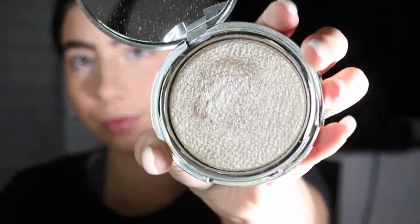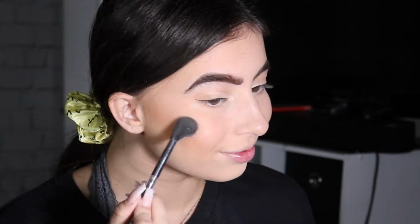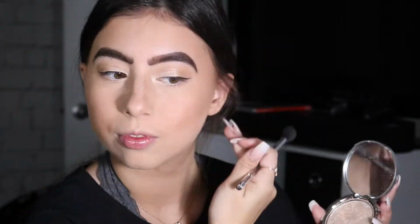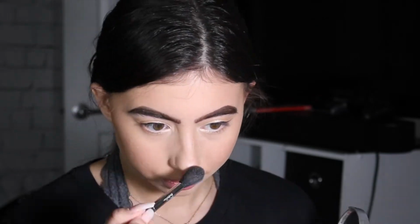For highlighter, I'm going in with one of my all-time faves, the Starlighter Highlighter from Mila Cosmetics. I'm obsessed with all of her makeup products, and you guys should definitely check them out. I thought this highlighter was perfect for this look because it's very angelic, like it's very bright and, ooh, you shine like a light bulb, girl.